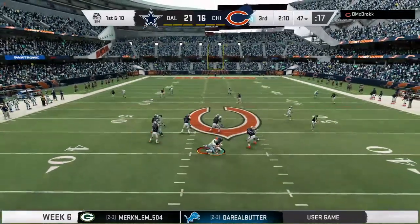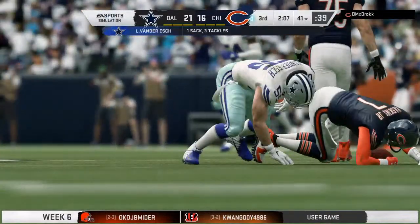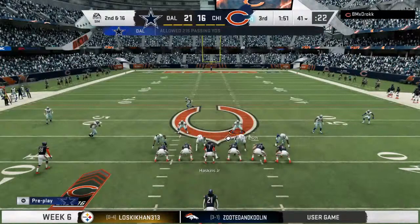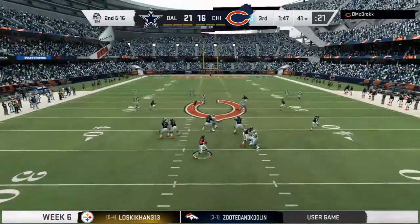Now Haskins on first down. Rush coming, and he's taken down. Leighton Vander Esch wreaking havoc with a sack. Protection certainly going to need to be a bit better here on 2nd and 16.